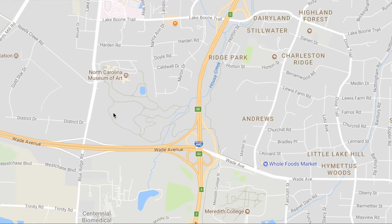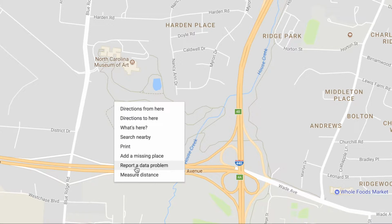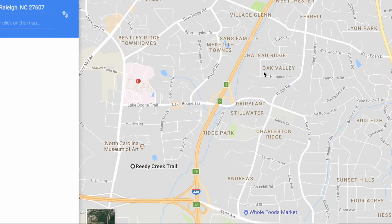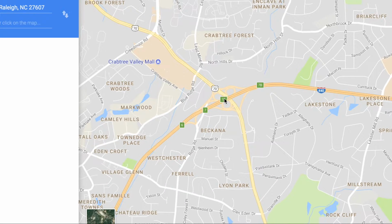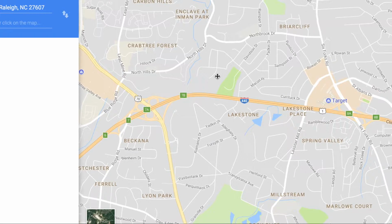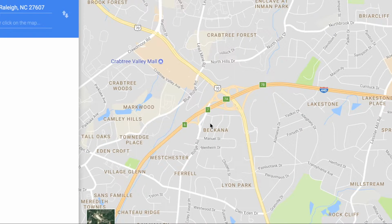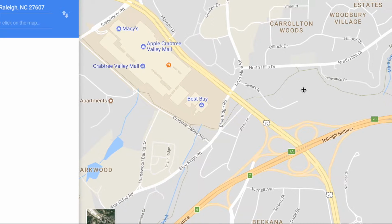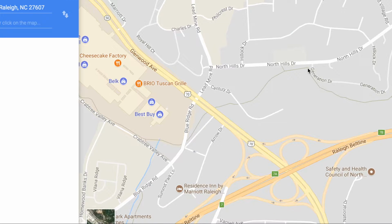On Saturday, I started here. We can measure distance from here. And I ran, not walked. That's the point of this. Ran all the way over to... where was it? North Hills Road, right here. Right there where it turns off.